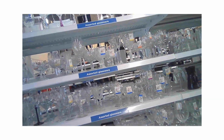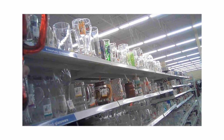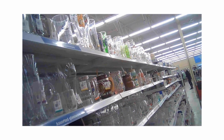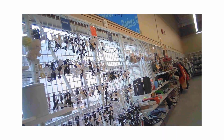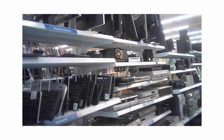So I cruise down the glasses aisle here, looking for any type of unique glass that could be worth some money. I pick up this red boot. That's a Molson beer boot. Not really worth my trouble. It's worth a few dollars. I think they go for 10 to 15, but they had it priced about $7, so not worth it.